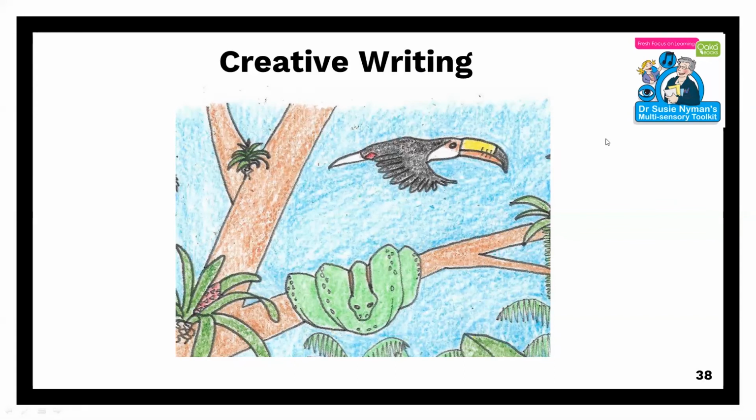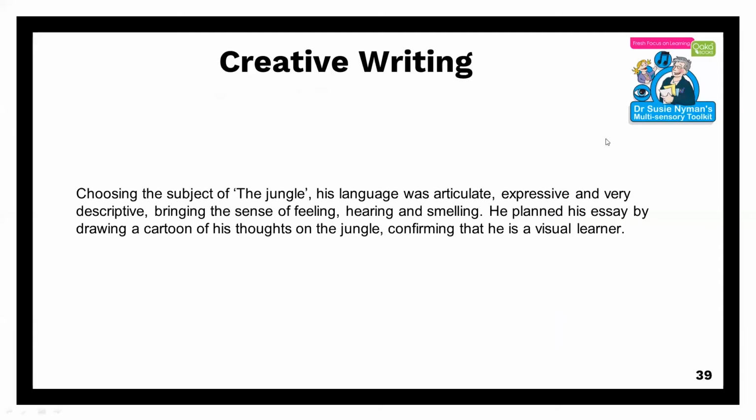She asked him to draw a picture of a jungle. And he drew this picture. That's not necessarily his picture, that's one I got off the internet. And what she said was that choosing the subject of the jungle, his language is articulate, expressive and very descriptive, bringing the sense of feeling, hearing and smelling. He planned the essay drawing a cartoon of his thoughts on the jungle, confirming that he was a visual learner.